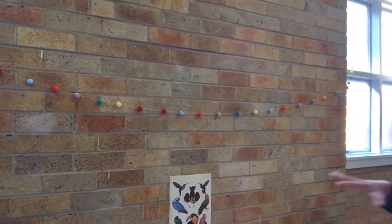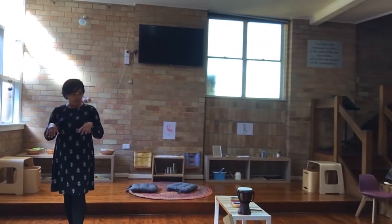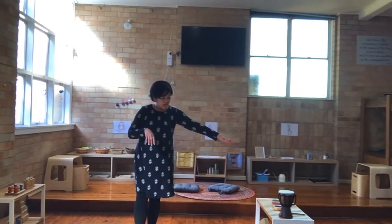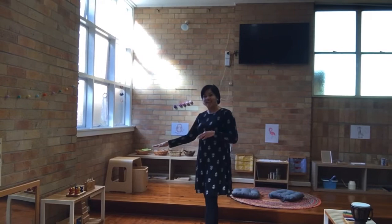And this is our circle, where we have our circle time. We've got musical instruments here, and some puzzles for the younger ones. Again, that's for the little ones.